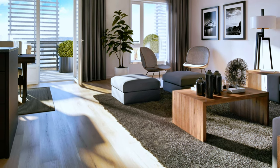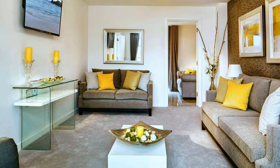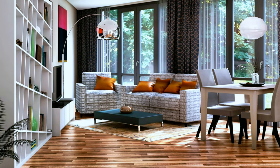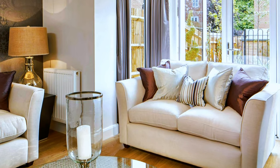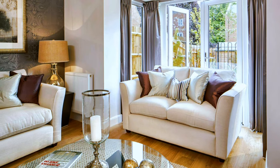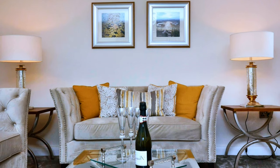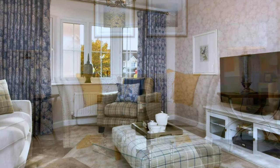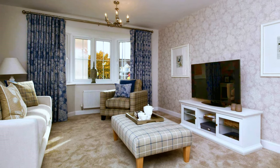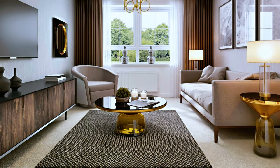Small and elegant living room design with a masculine look. Superb living room design with a glamorous look.